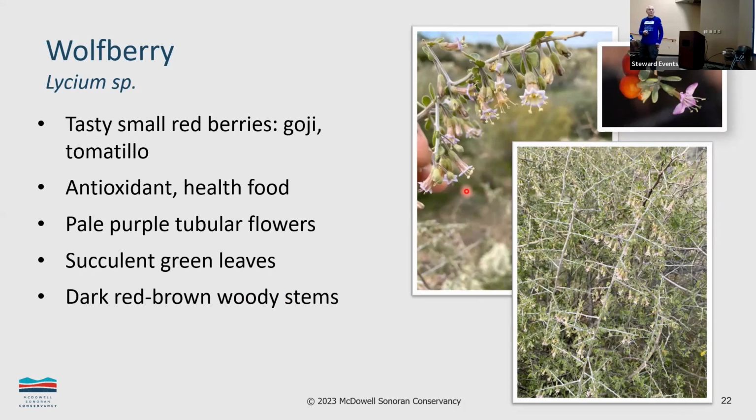And the new growth is pale, white. And this is what may be confusing with hackberry, because hackberry will look like that too. You see that in the next picture. But right angle branching, that's characteristic for wolfberry. On the new branches and even some of the older ones, if you look down into the bush, they'll be dark. They won't be quite as dark on a hackberry.